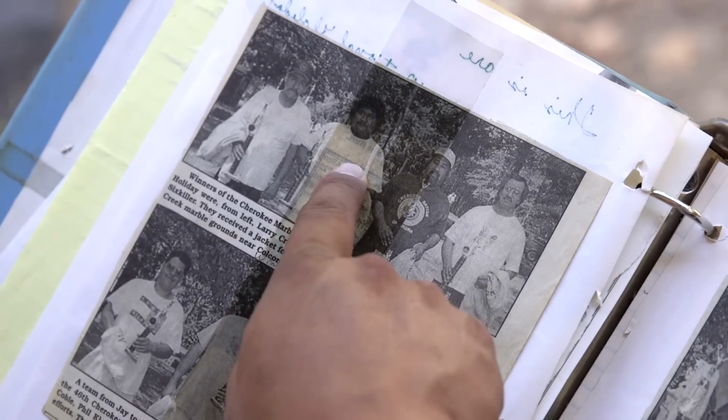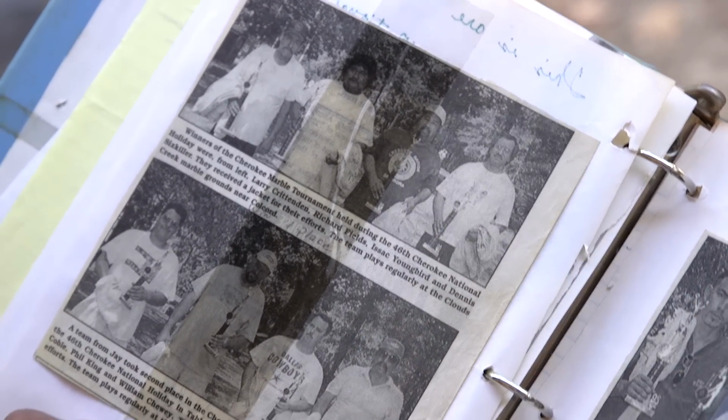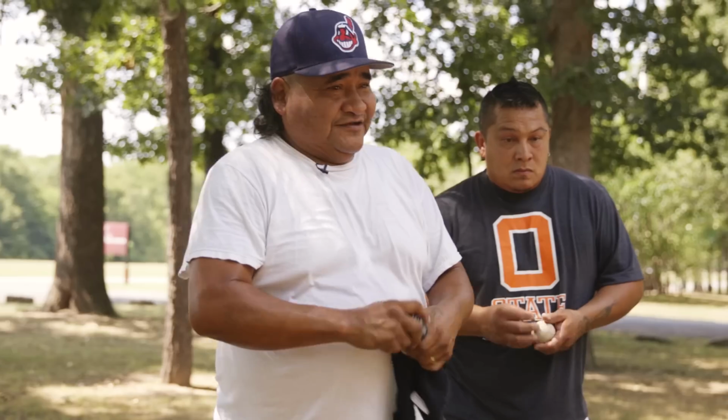Larry Crittenden, Richard Fields, Isaac Youngbird, and Dennis Sixkiller, back in 1998, and we won that tournament that year. That's been a few years back. We used to play over there by Lee Foreman's house. We had a lot of fun.